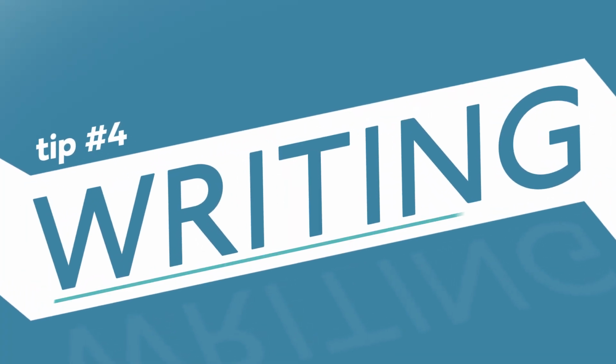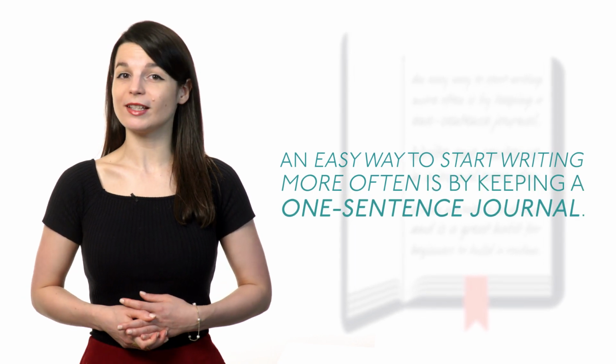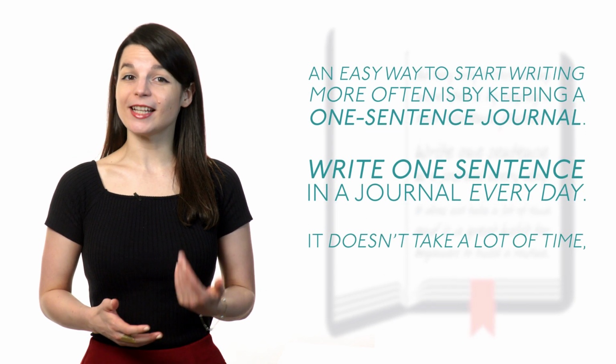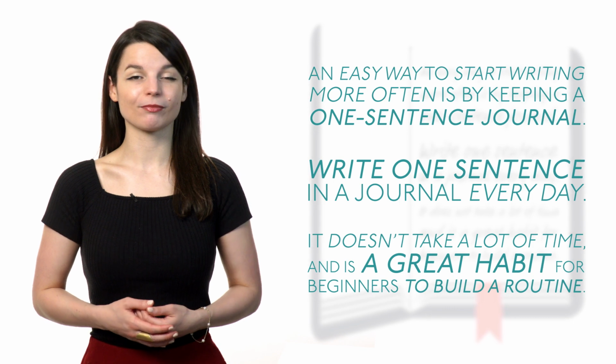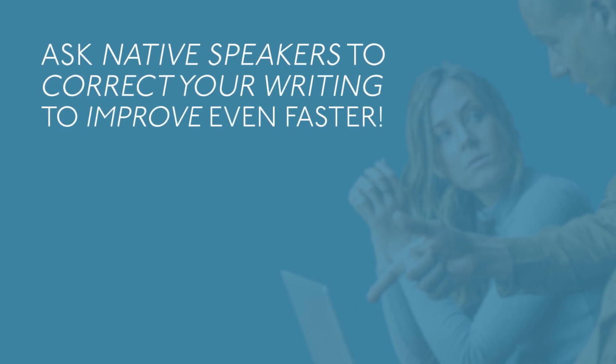Tip number four, writing. An easy way to start writing more often is by keeping a one-sentence journal. Write one sentence in a journal every day. It doesn't take a lot of time and is a great habit for beginners to build a routine. You have to be consistent to make improvements. Ask native speakers to correct your writing to improve even faster.